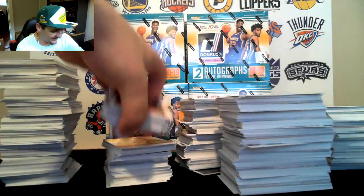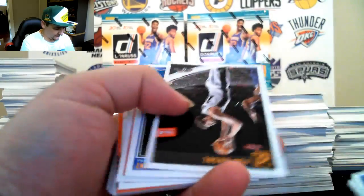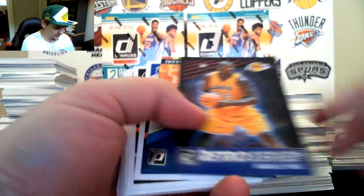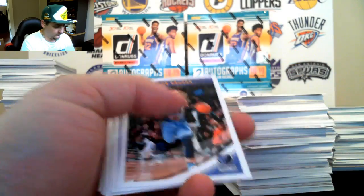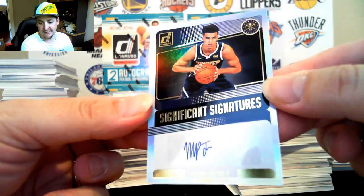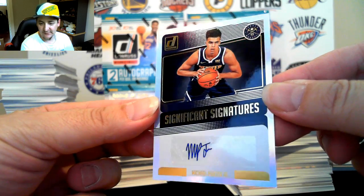Alright guys, let's get into it again. Paul Star, Embiid, Hall Kings, Dominique, Rookie Kings, Shamet, Paul Pierce, Shaq, Dominique. Significant signatures, Michael Porter Jr., Denver Nuggets.